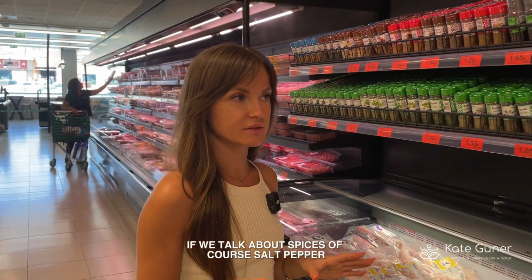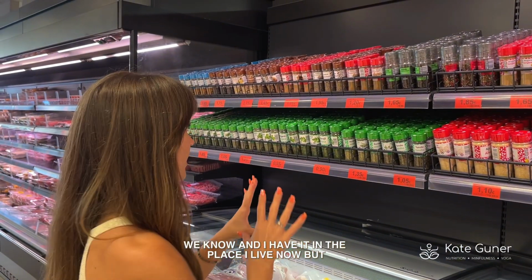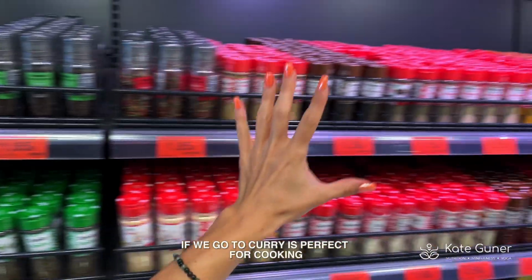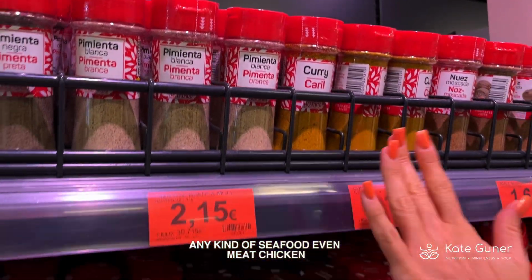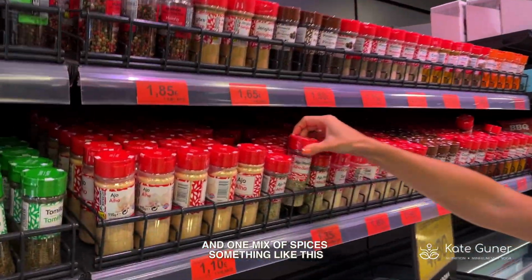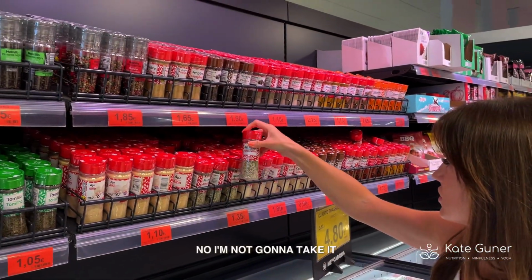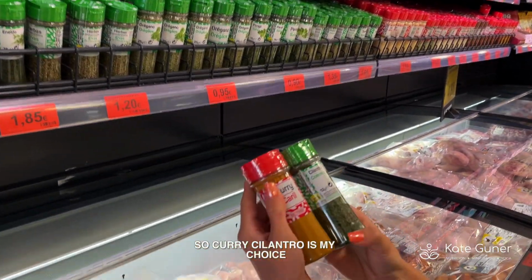If we talk about spices, of course, salt, pepper, we know, and I have it in the place I live now, but the best would be to take some maybe mixed blends. I like to take some mix of herbs. If we go to curry, it's perfect for cooking any kind of seafood, even meat, chicken. 1 curry and 1 mix of spices, something like this. It's better if it's without salt. Remember about that. Yeah, there's salt. No, I'm not gonna take it. This is something a little bit different. Let's take cilantro. All right, so curry cilantro is my choice.